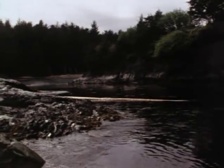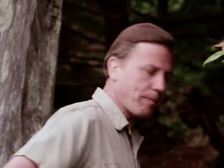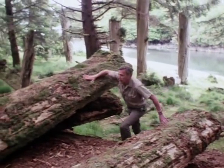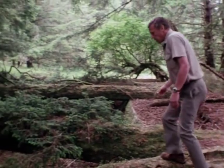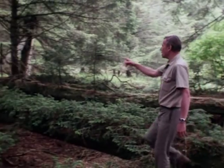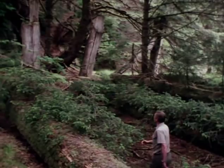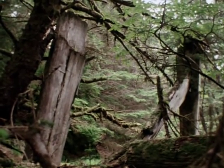And they hunted throughout the year, except for the bleakest parts of the winter, when they took refuge and shelter in huge communal houses. And the remains of one of those lies just at the back here. These huge timbers were the beams of the house, and they stood on those house posts there, 10 feet above the ground. Clearly, putting them up was a major feat of engineering.